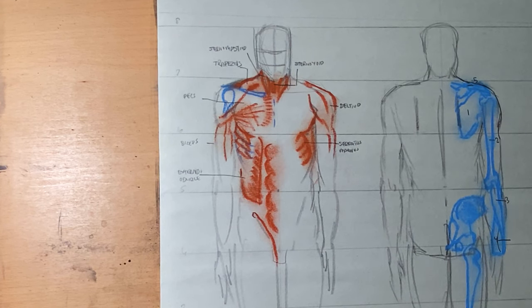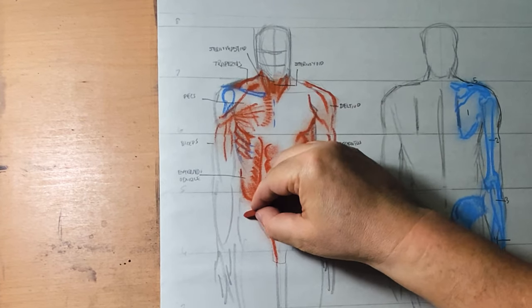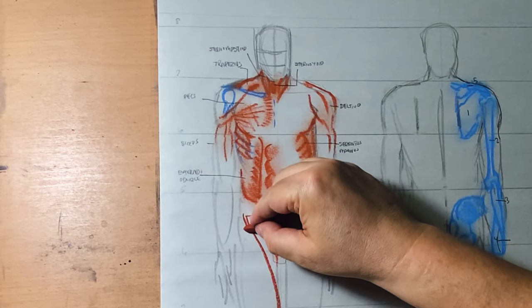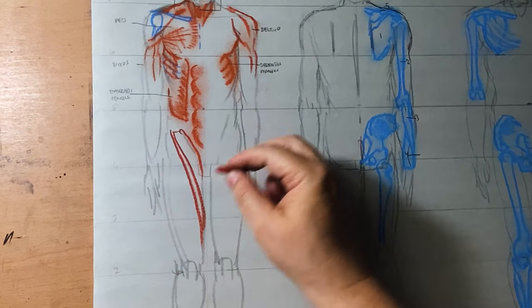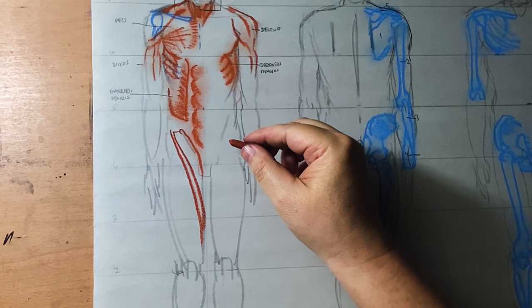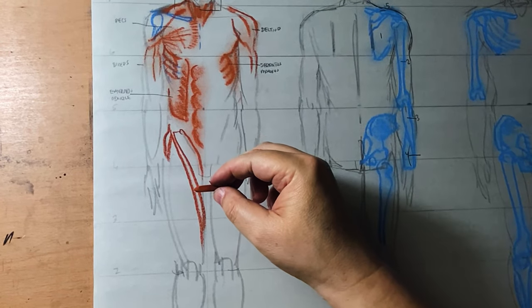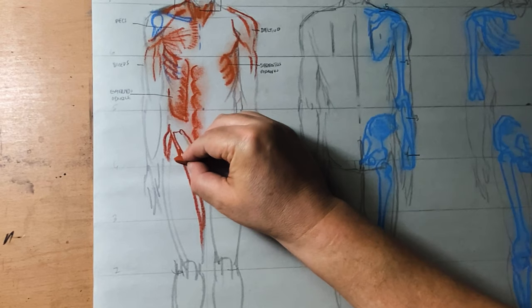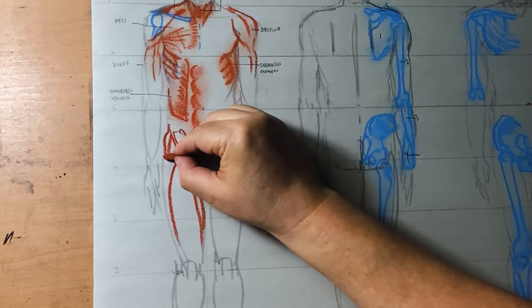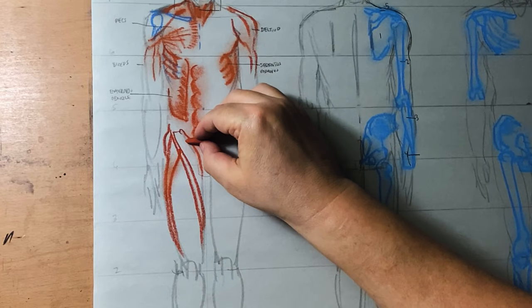And then we have this thing called the sartorius. The sartorius starts from here and goes across here. It's like it covers these right here. And then we have our gluteus medius, which is, I guess, part of the gluteus maximus. We have our tensor fasciae latae, a lot of medical terms here. But if you want an edge over other artists, learn these names. Because most of them don't know, even me.